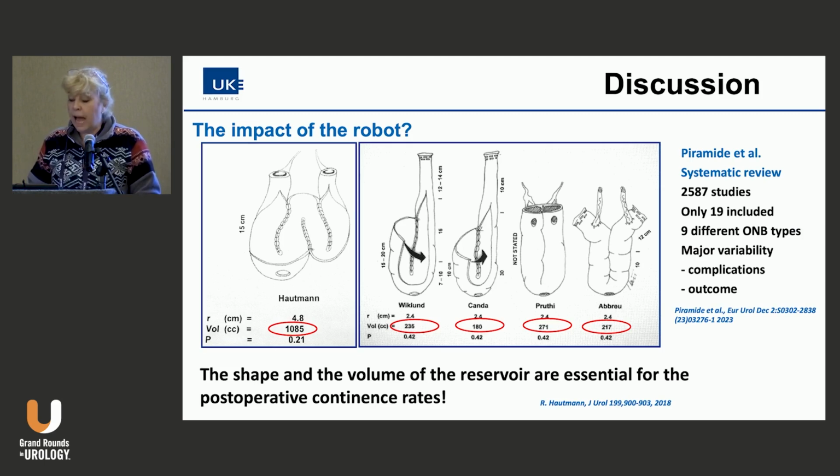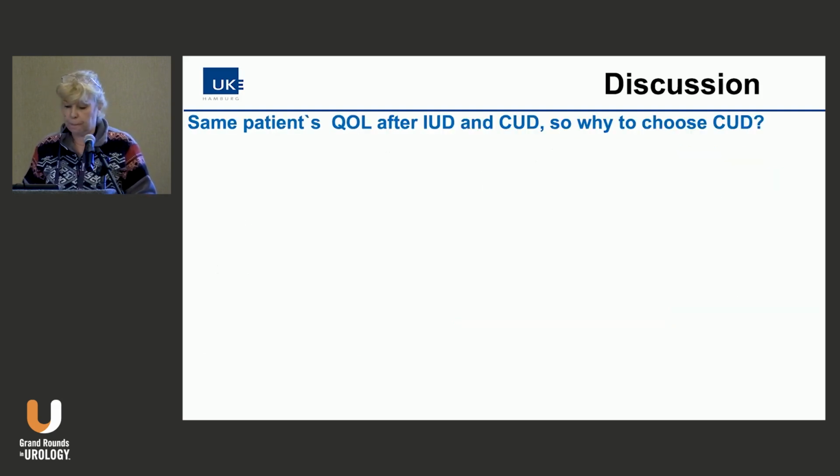And you see that out of the 2,587 studies, only 19 could be included in this review. 9 different orthotopic neobladder techniques have been used, and the conclusion was major variability concerning complications and outcome.